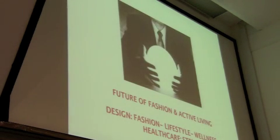So let's have a look a little bit at where we sit, because I have a group of 10 people who are creative designers, who have come from groups such as Central St Martin's and Royal College of Art, and innovative technologists who've come from industry and from academia into the group. So we'd be looking at the future of fashion and active living.